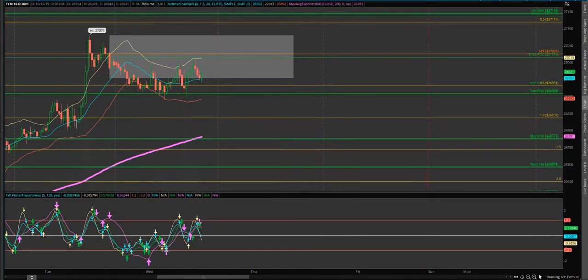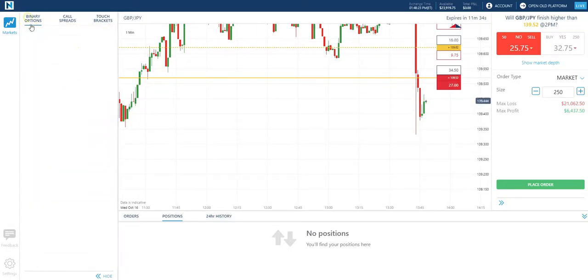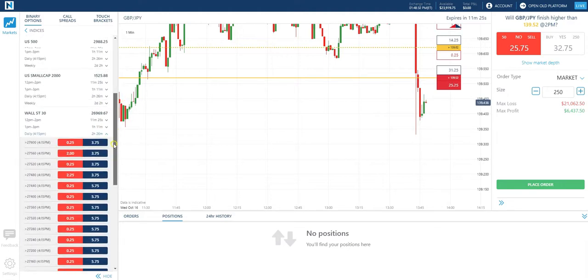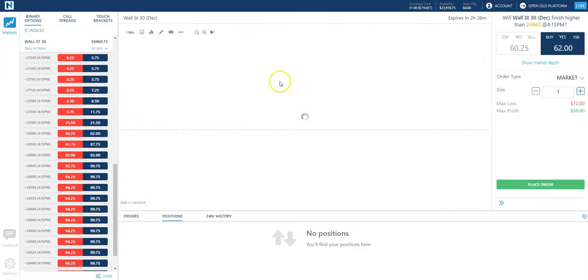So we're going to go ahead and try and do a daily on this. We're going to go into binary options, into indices, into Wall Street 30, and we're going to look at the daily. We got 2 hours and 26 minutes left. We're going to look for kind of a 50-50, get a better idea. Go into the nice 30-minute chart here.